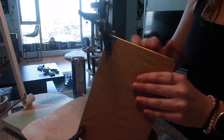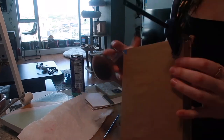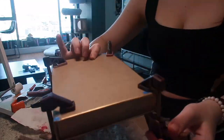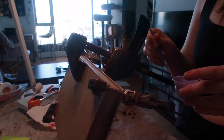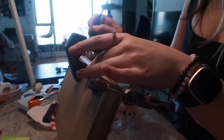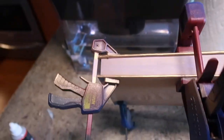So I have tried painting red and black over a sanded down gold, but we haven't tried purple yet. So we're just gonna see how it turns out. Okay, we'll see how it looks when it dries. I think it's probably not gonna show up on camera very well. I think it's gonna be pretty.